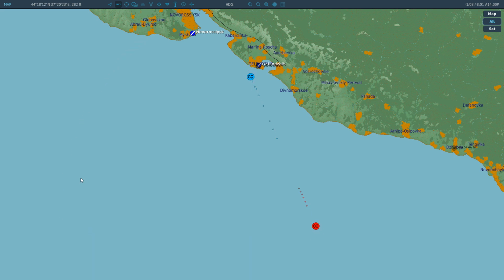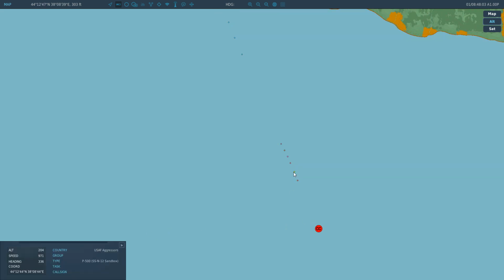Oh, stop! Right, massive battle in progress. Okay, this is pretty cool. Wasn't expecting this. Let's slow down and see what's going on. So the Moskva has fired.